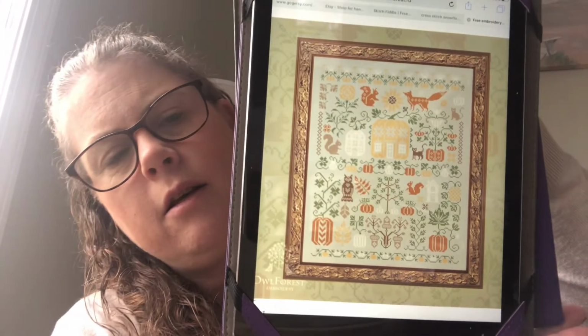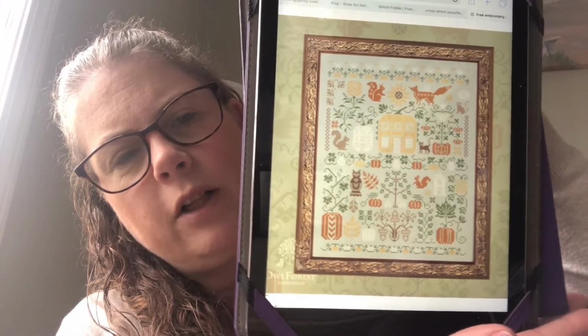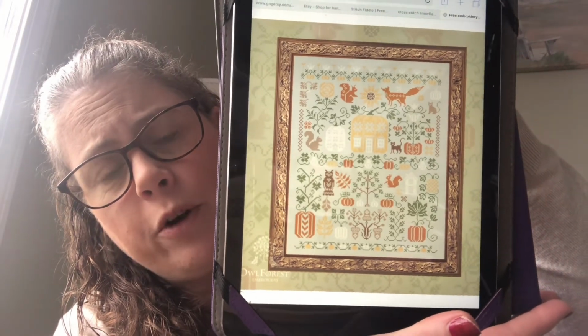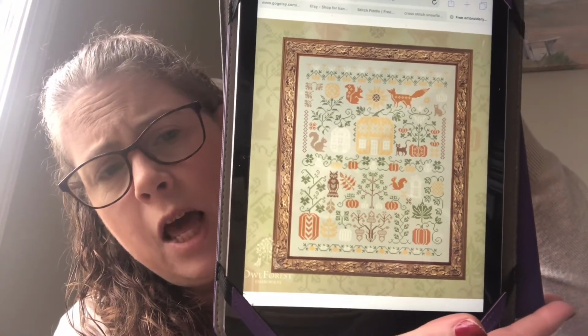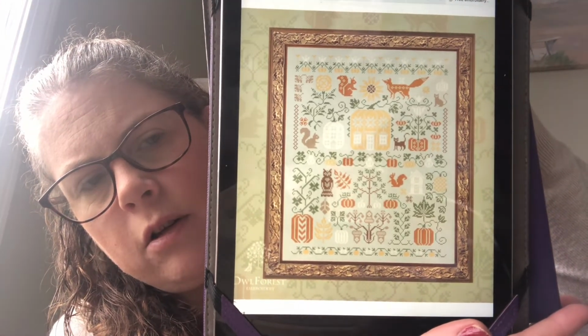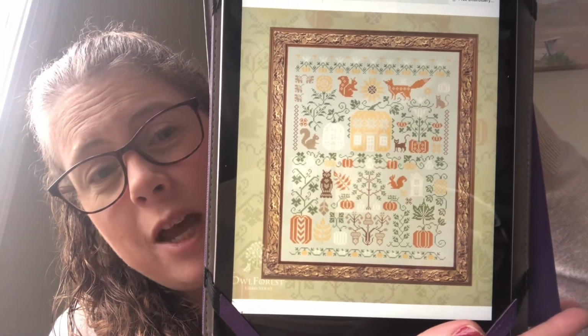Right, the first one I got is called Pumpkin Color Autumn. And there it is. I apologize for the glare, guys. This is free on the Owl Forest Embroidery website. And not only is it free, but they give you the DMCs that you can use to stitch it. So you don't even have to buy the floss from them.